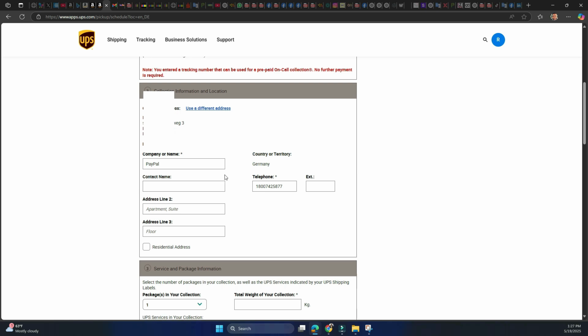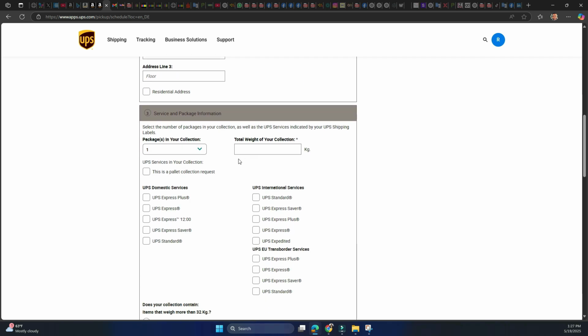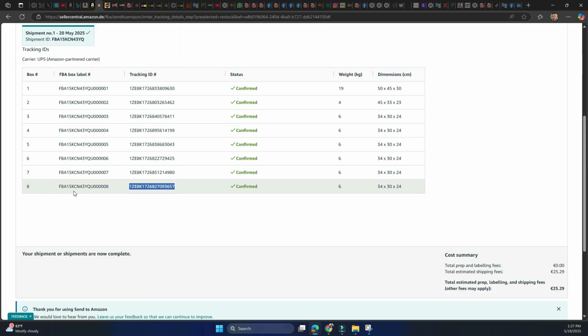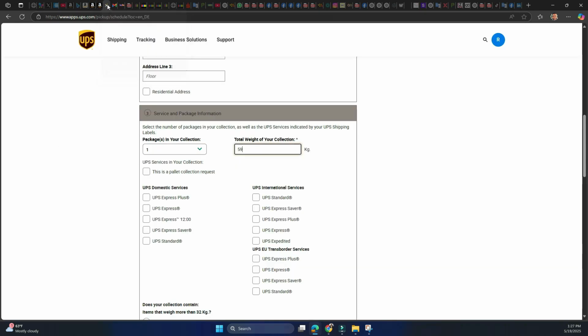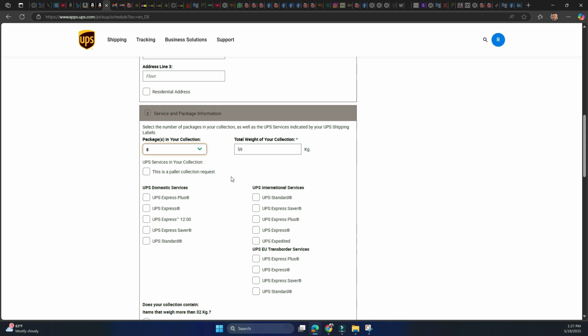My information may be different from yours, but just go through it and put your phone number if you want to, and just fill out the form wherever you need to. So here's where we need to put the weight of the boxes, the total weight, guys. And like I said earlier, make sure you know your total weight. So that's where the total weight is and how many boxes you're shipping. In this case, we're shipping 8 boxes.